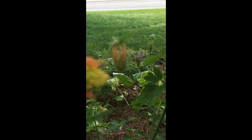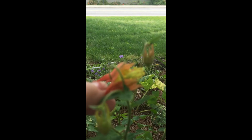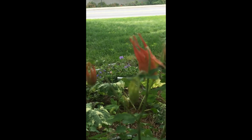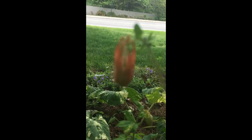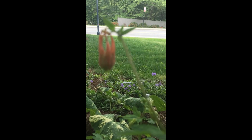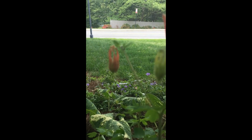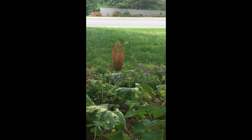We tweak this little flower back. There we go. You can see inside. See the wonderful little stamens. The hummingbirds are attracted to this. And right here is a bud. It hasn't quite opened yet. And those spurs are pulled straight back. Almost looks a little bit like an octopus right there.